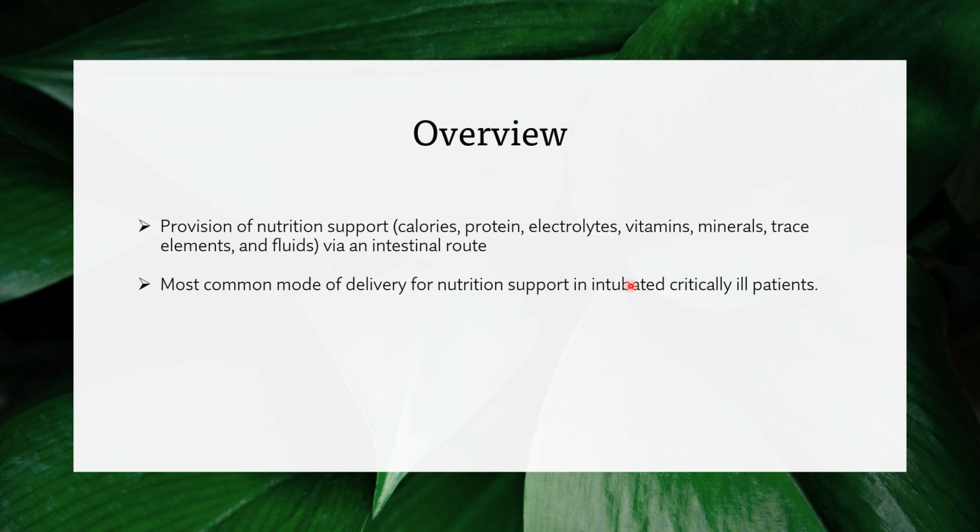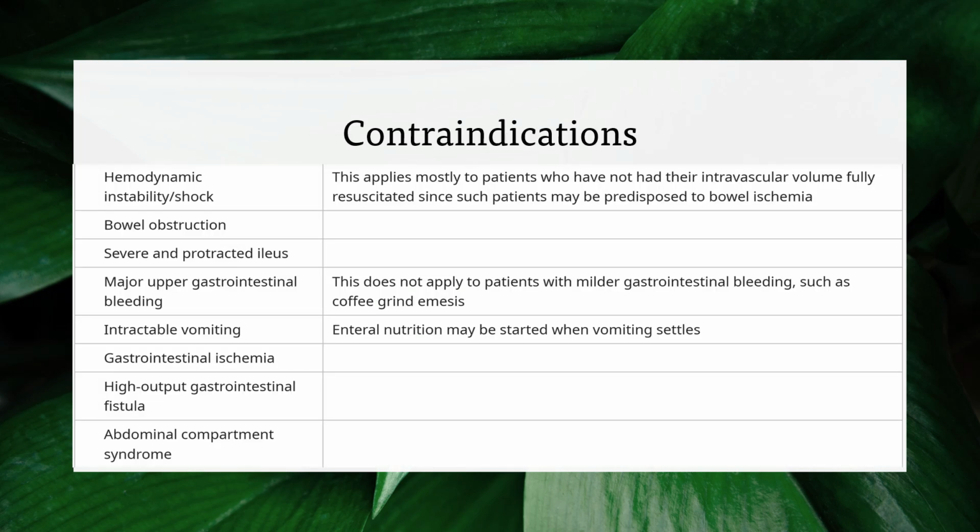Enteral nutrition is the most common mode of delivery for nutrition support in intubated critically ill patients, and to initiate enteral nutrition, appropriate access must be obtained and the prescription needs to be determined. Contraindications to enteral nutrition support include patients who are not hemodynamically stable and/or in shock state, particularly before, during or in the initial hours of post-resuscitation, as there are risks of bowel ischemia.